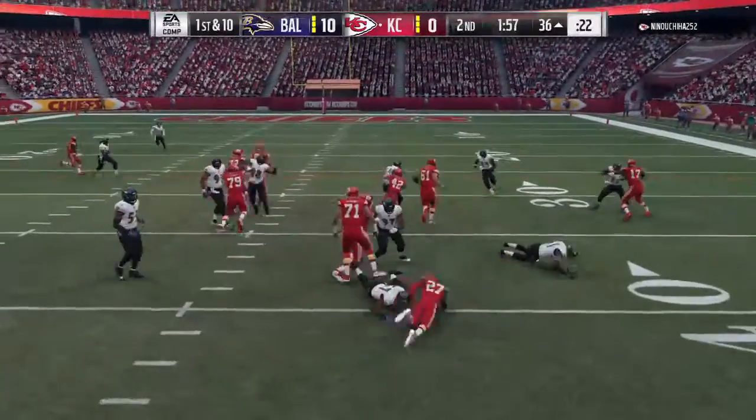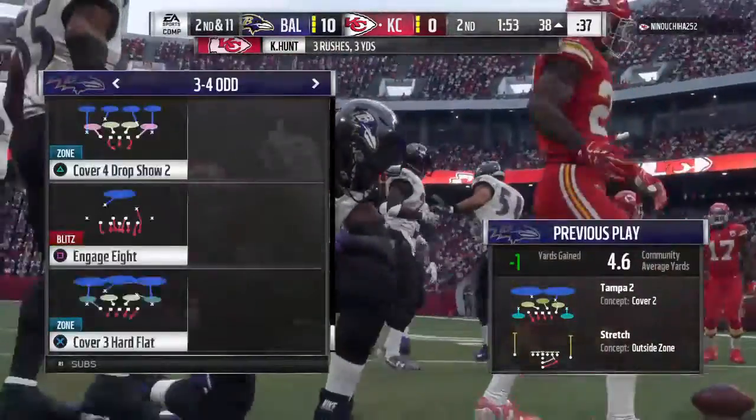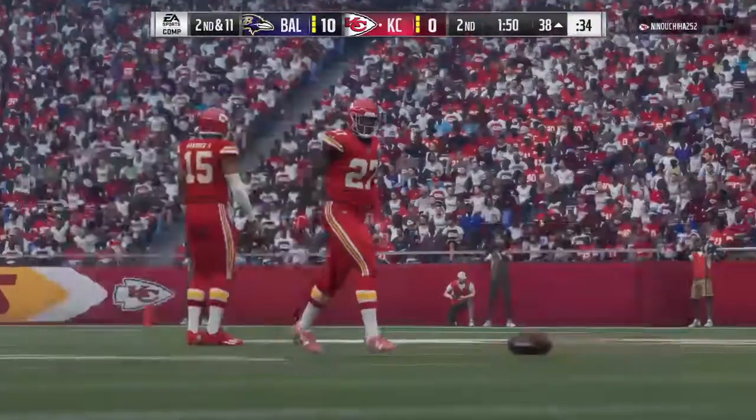Mahomes going to hand it off to Hunt. And this play will be blown up. He'll lose yardage back at the 38. That's going to go as a loss of a yard, and it'll be second down.